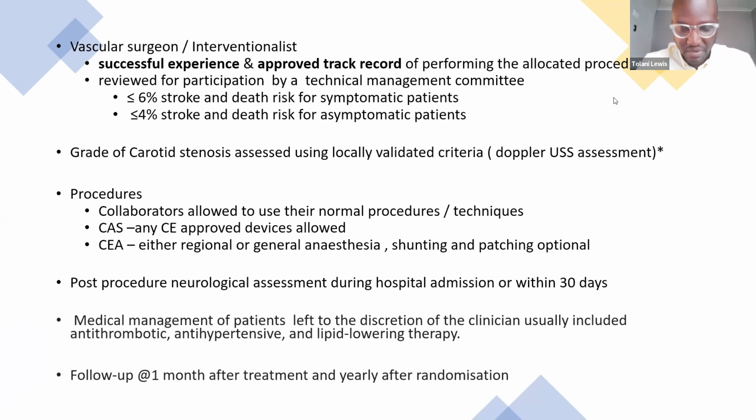It's not entirely clear what that is, and that might be a point of discussion further on in the talk. For the procedures, there was no stipulation as to the sort of techniques that operators were to use in either the stenting or the surgical group, as long as in the stenting group the devices had a European safety approval. Surgical preference was also permissible with regards to whether or not there was shunting or patching, or regional or general anesthesia was used.